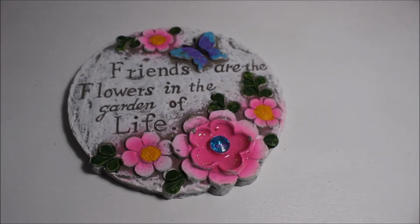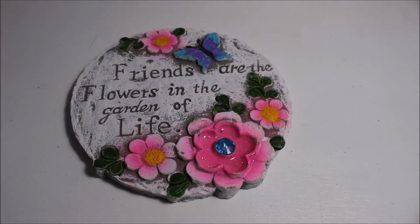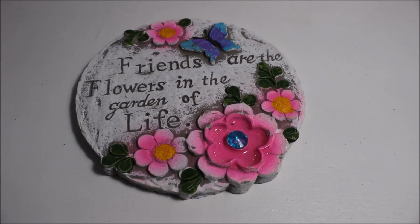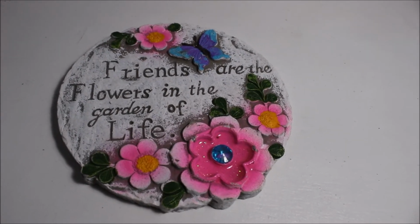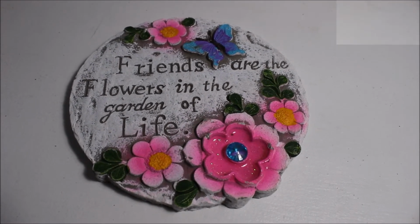I got this little stone that is supposed to go in your garden, but I love the saying. I think the quote is really pretty. And I'm going to paint this up and do a little DIY for one of my friends, so stay tuned for that. I actually saw this for sale at TJ Maxx for $7.99, and I only got it for $1. So definitely keep in mind that you might find some surprises in Dollar Tree.